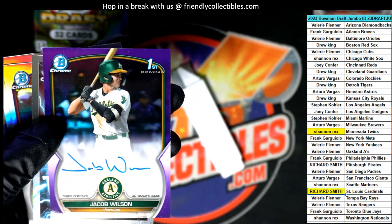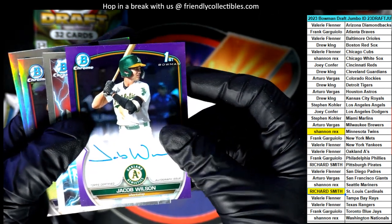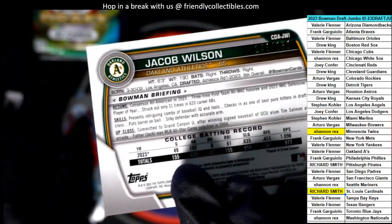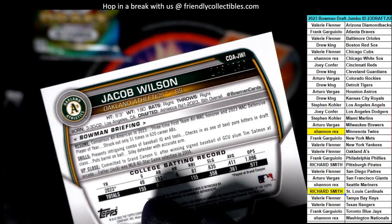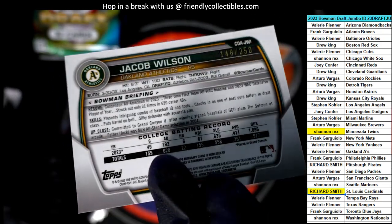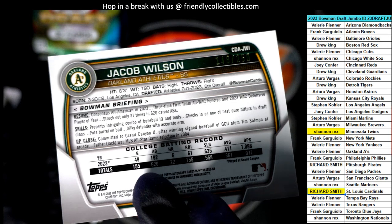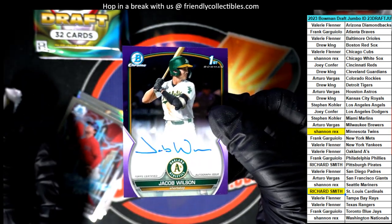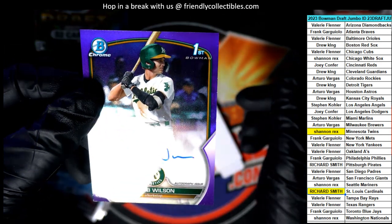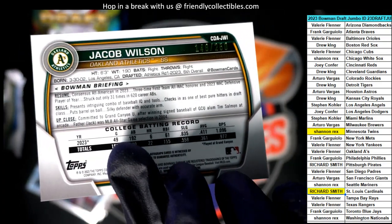Oh, by Jacob Wilson. Oh, right. What a great hit for the A's owner, Valerie. Congratulations. Jacob Wilson comes out of here. That is number 250 on this one. And you can see he's the 6th overall selection. And from the draft. So, yeah, this is a great autograph hit. This is one of them ones to consider getting graded and stuff to increase the value even further.